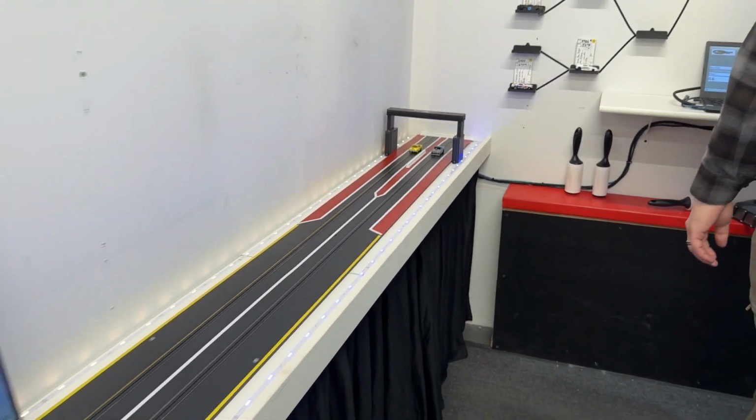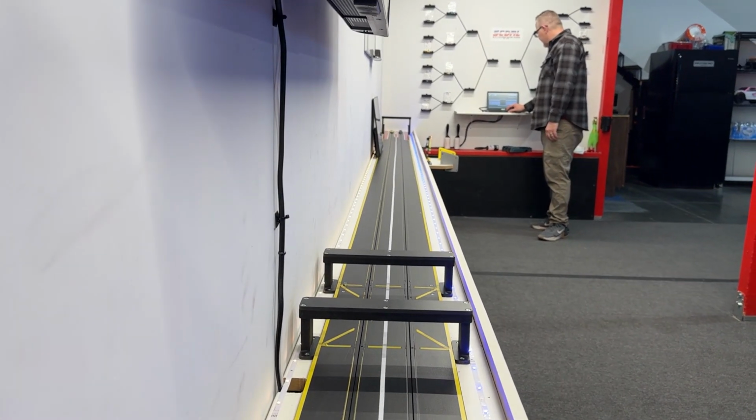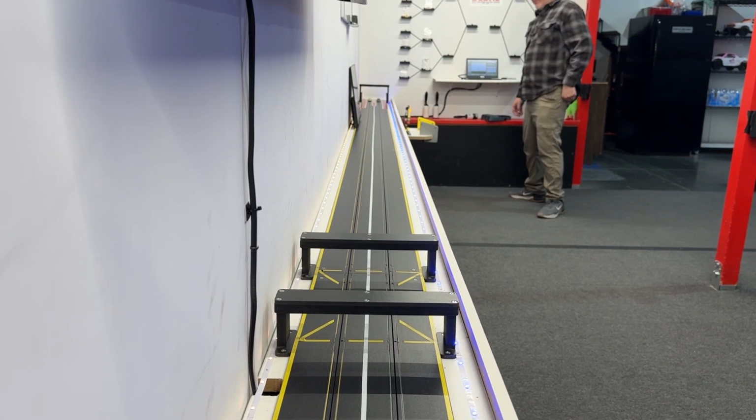Looking at a half a second head start for Rick in Mother's Worry. Gabe's going to have to run him down. Sam's ready. I'm ready. Racers are ready. Here we go.